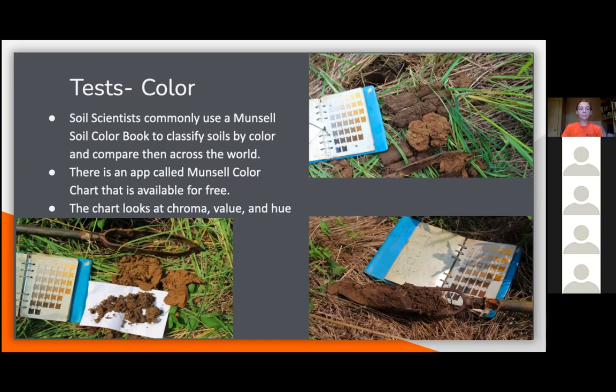The book is pretty cool because it looks at the chroma, value, and hue. That's also very similar to what painters use, and they have very similar books. But lucky for us, there is an app that does the same thing. It's called the Munsell Color Chart app, and it's free. Books are very expensive, so I'm very thankful for that because I just have the app.